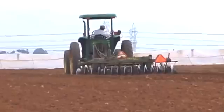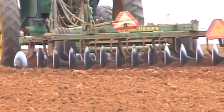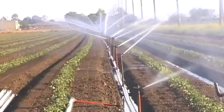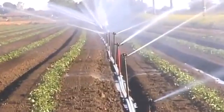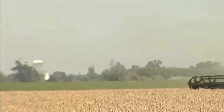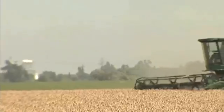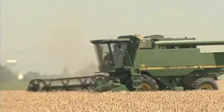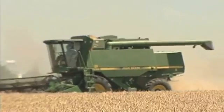Farmers try to conserve the topsoil by rotating the kinds of crops they plant and by controlling irrigation so soil doesn't wash away. When crops are harvested, the farmer lets the plants left behind decay and become part of the soil again, giving back nutrients.